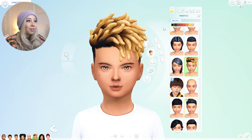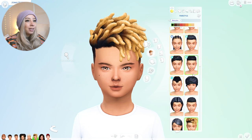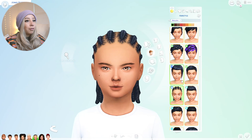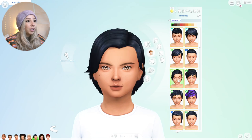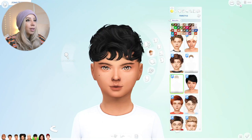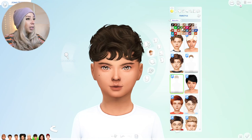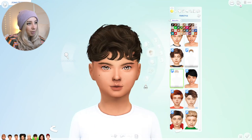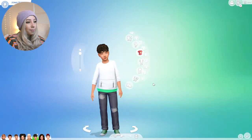I wish it didn't have the light tips. Otherwise, I'd say yes, let's go for it. And then these braids, I am not feeling, so we're gonna have to go with something else. Should we give him this hair? We haven't given any of our kids in this Let's Play this hair, and I love this hair. It's my favorite. It looks pretty good on him, so I think we'll just go with that.